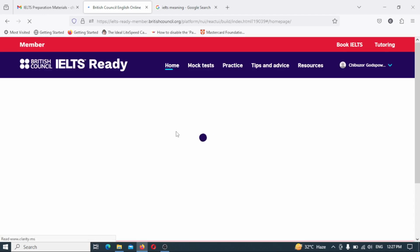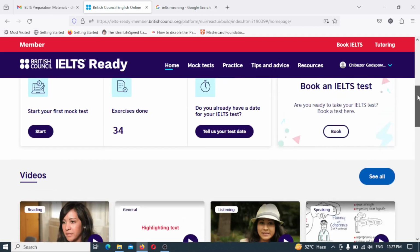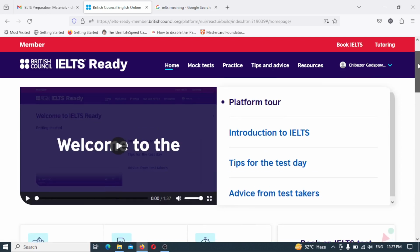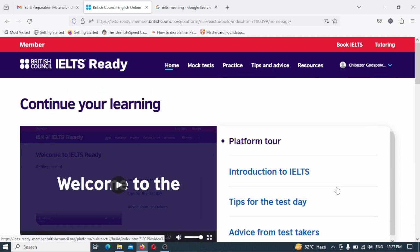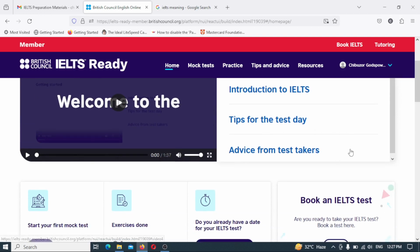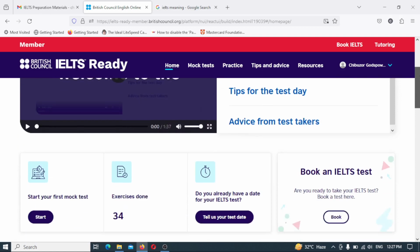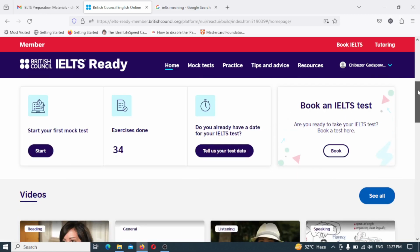And of course, a new window and display will open just as we are seeing. So now we are here in this platform. You don't really need to, but in case you're logging in or coming to this portion for the first time, you can easily watch all these videos that talk about the introduction to IELTS, tips for the test day, and advice for takers. You can watch all these videos. It's just an orientation or introductory video.